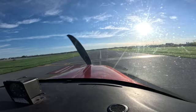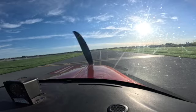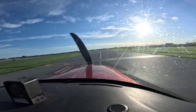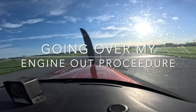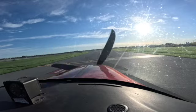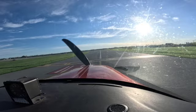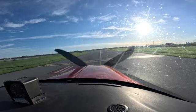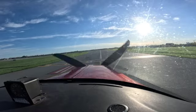Closed and locked. Seatbelts are on. Alright, we need full mixture. Maintain aircraft control. 110. Flaps up. Mixture, prop, fuel selector, batteries. So I need full mixture before we take the runway, Cindy. Okay, then you said contact tower.